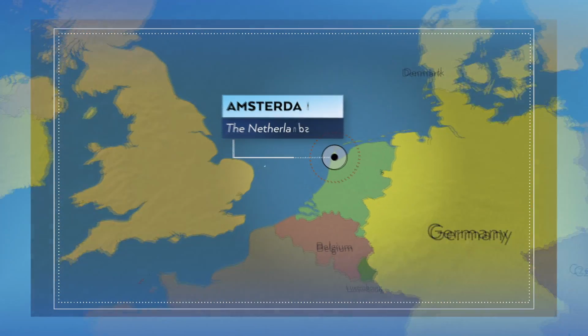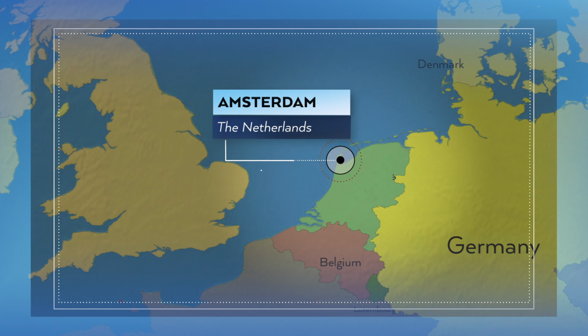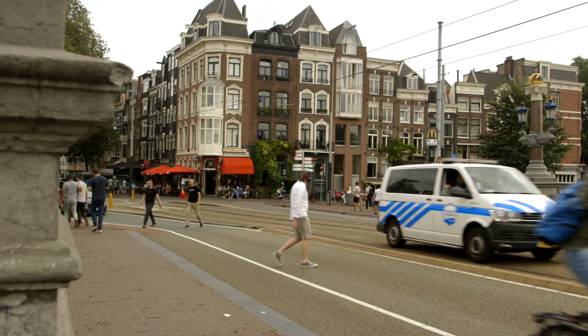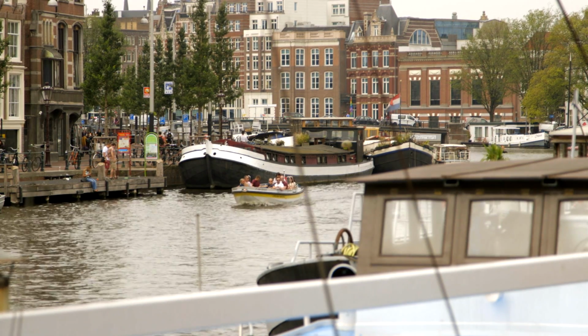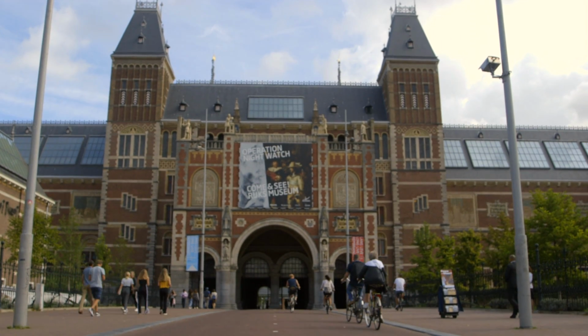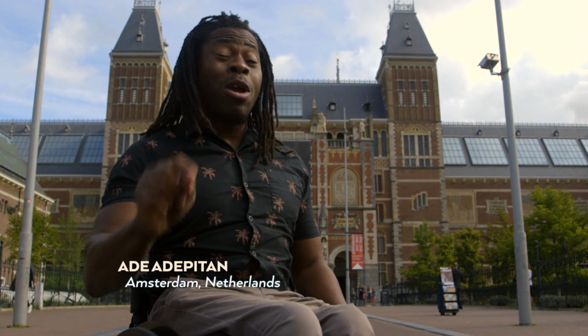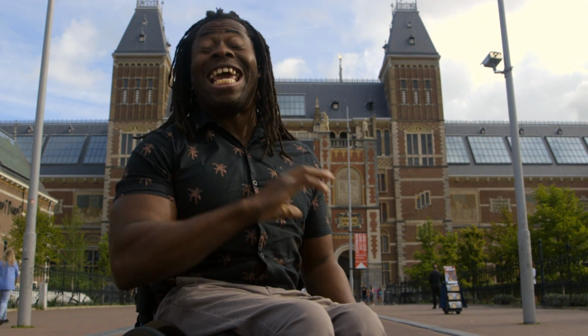In 1631, he made this city his home, and it's here that he painted his most famous masterpieces. And you can see many of them on display at the Rijksmuseum. But what I've come here to see is very special and involves the painting that Rembrandt is best known for, one of the most famous works of art in the world, The Night Watch.